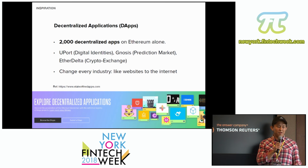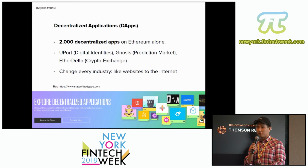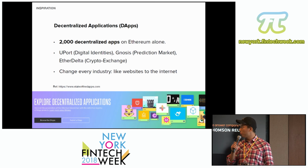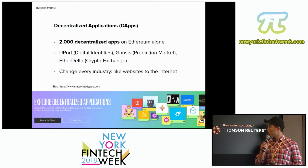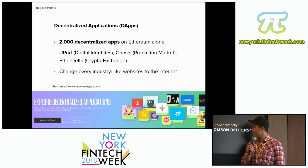So with the rise of platforms like Ethereum, decentralized applications are growing. In fact, there are over 2,000 of them on the Ethereum platform alone. You have the notable ones like uPort, Gnosis, and EtherDelta. And we believe that they're going to change every industry, like the websites are to the internet.